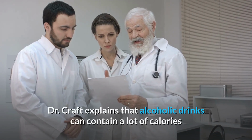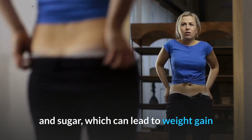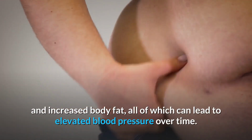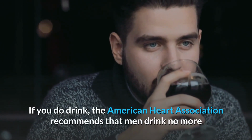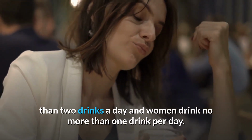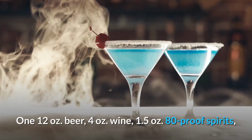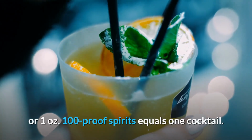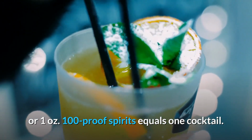Dr. Kraft explains that alcoholic drinks can contain a lot of calories and sugar, which can lead to weight gain and increased body fat, all of which can lead to elevated blood pressure over time. If you do drink, the American Heart Association recommends that men drink no more than 2 drinks a day and women drink no more than 1 drink per day. One drink equals 12 ounces of beer, 4 ounces of wine, 1.5 ounces of 80 proof spirits, or 1 ounce of 100 proof spirits.